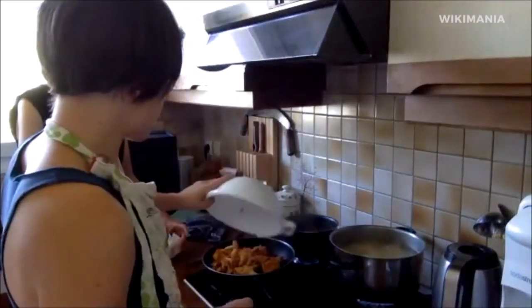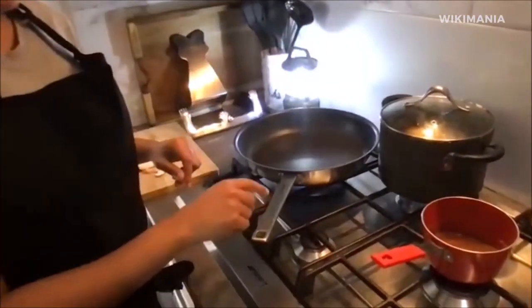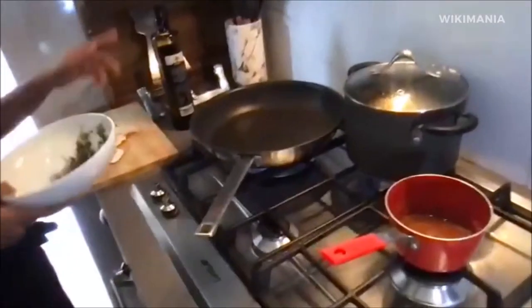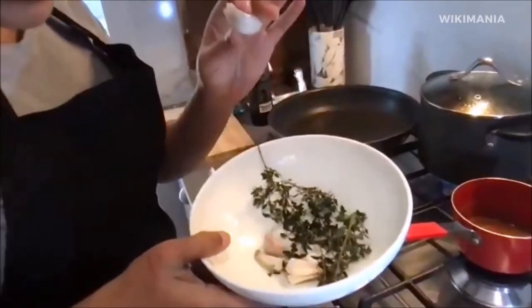Take my mushroom. So I've just got my hob on, and it's just a dry pan, just waiting for it to get hot here. I'll just move my light. So I've got my olive oil, I've got my thyme, and some garlic that I'm just going to throw in.